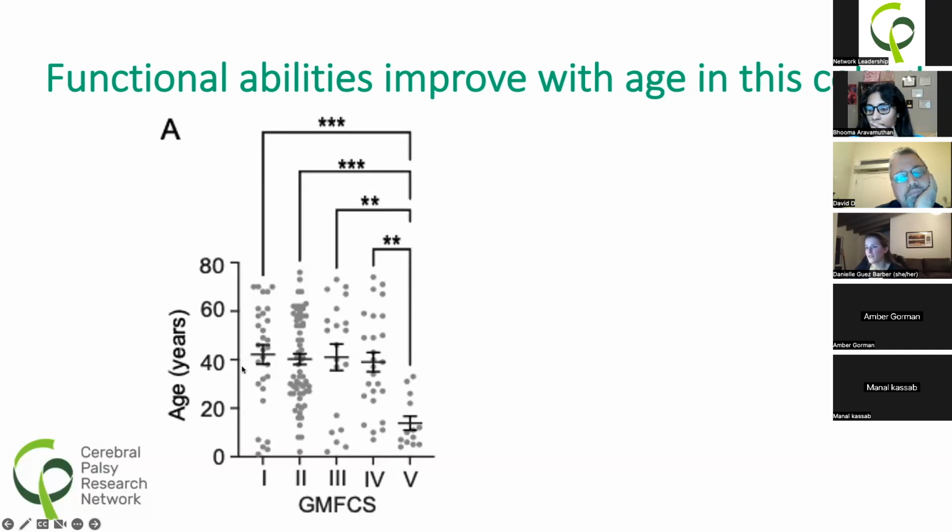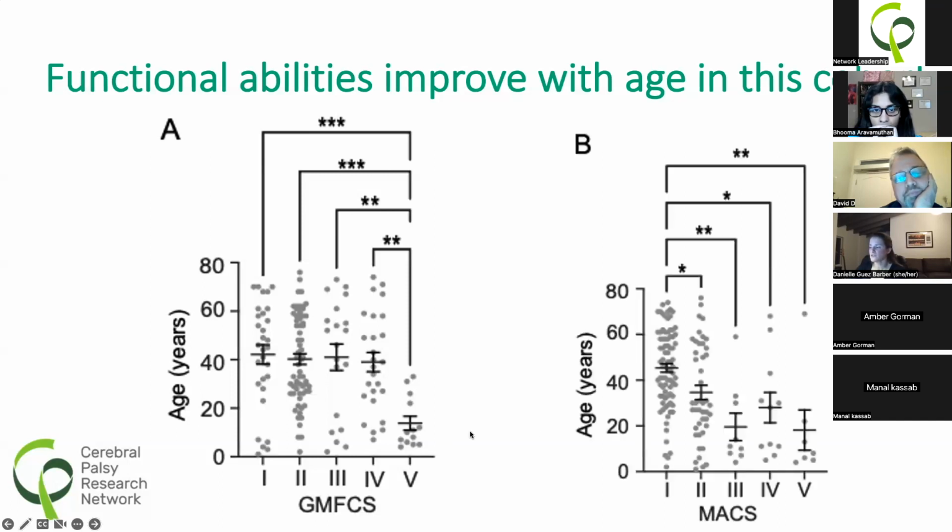And here on the y-axis, we have age. So older being up toward the top and younger being down toward the bottom. You can see that there are more gray dots in the younger age ranges in the gross motor function classification scale level 5 folks. So the participant characteristics were not evenly distributed. Younger kids tended to have a higher GMFCS level. And this also was similar for the other functional classification scales.